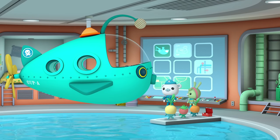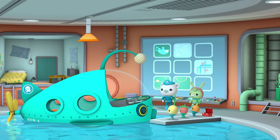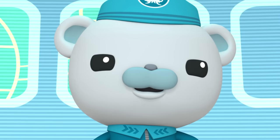Is the Gup-A ready to go, Tweak? It sure is, Cap. Sound the octo alert. Octonauts to the launch bay.